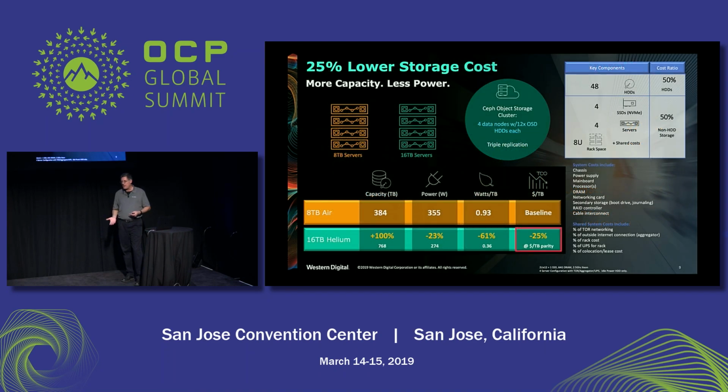So then the question becomes, why do you want to do that? If you look at this as a TCO, if you go to the highest capacity, that's the best way to get better TCO. And you can lower your cost by 25%.